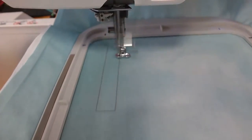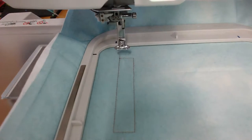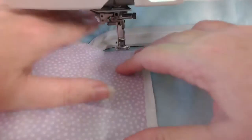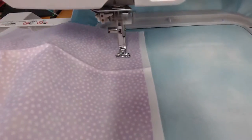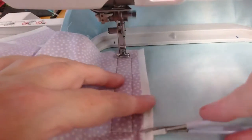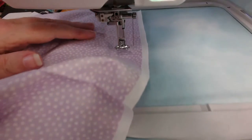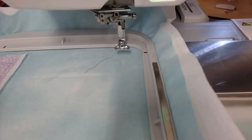Okay, so now we are going to start laying our fabrics down. I put in a really basic standard thread to start with, and I'm going to go with this pretty purple. And I just love these fabrics. Is it just me, or does anybody else have fabrics in their stash that they just, I know it sounds dumb, they're too pretty to use.